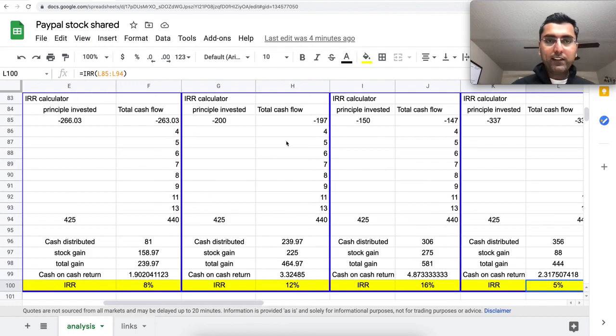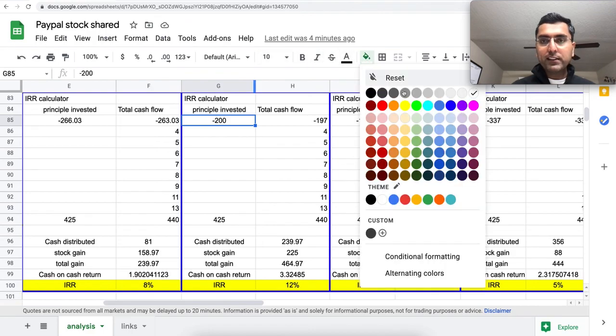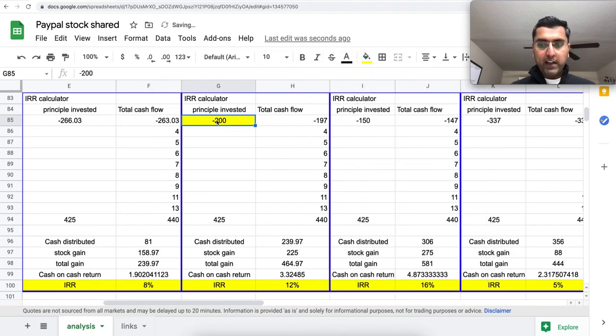Similar to how we did this, it automatically calculates these cash flows. So you can change some of these as well. So if you change this, you get a different number. So if I were to change this to $100, my IRR would be 22, right?